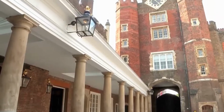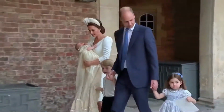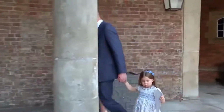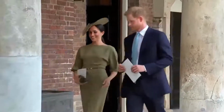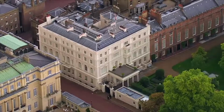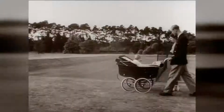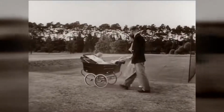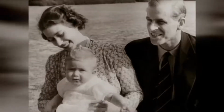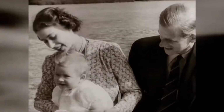St. James's Chapel Royal has been home to royal christenings, including Prince Louis, and was where Meghan was baptised weeks before her wedding. Attached to St. James's is Clarence House. Built by the future William IV, it was here Princess Elizabeth lived with her family before her accession, and where she would have liked to have remained.